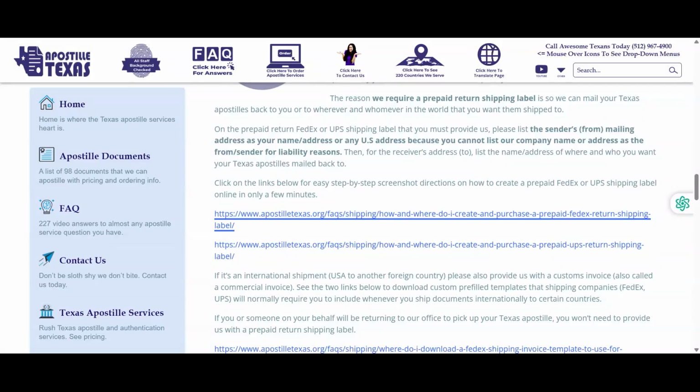And that can be a problem if you're shipping it, if you're over in Europe or something and you ship the documents from Texas, it's going to get returned to them. So just please make sure you put our address on it. If you want, you can put our company name, and then you can say attention to you and maybe you put your name on it if you have to.